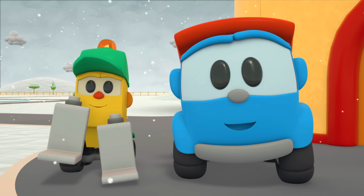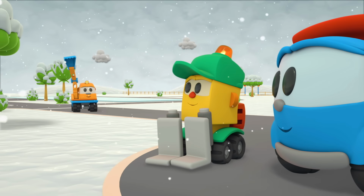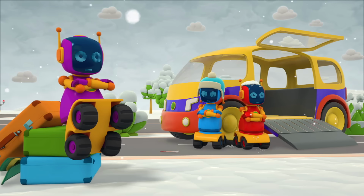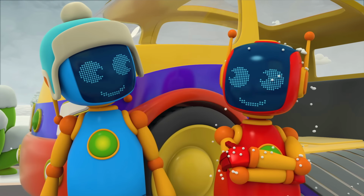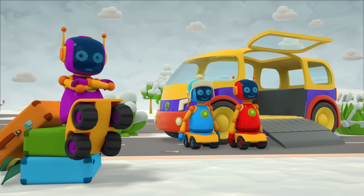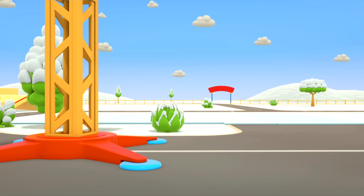Hi there. We've brought the parts. Hey. The foundations are ready. Brr. The robots are really cold now. Robots, give us a hand. Hooray! Soon the cars will have a big, warm airport.